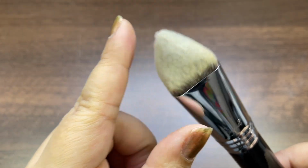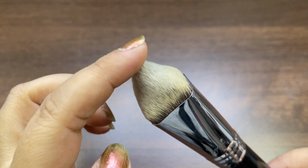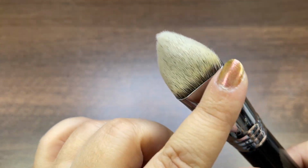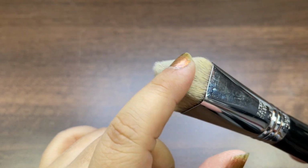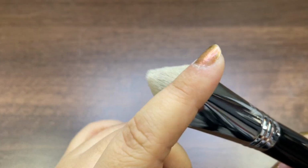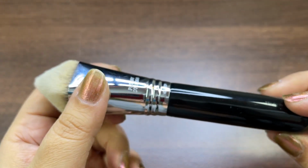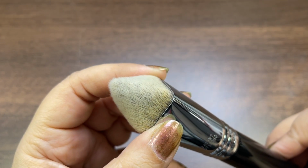It's excellent for blending out concealer. It's superb for spot concealing as well, and then just blending it out. The best thing is that you can use one edge for color correcting, blending out your color corrector, and the other edge, you have a choice of 4 edges, for blending out your concealer. So I love this brush and it's super versatile. So this is the 4D HD Sigma brush.